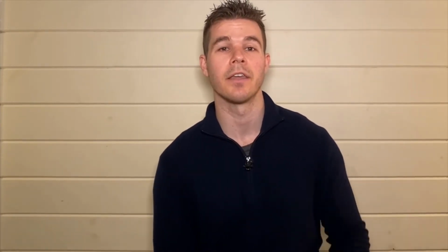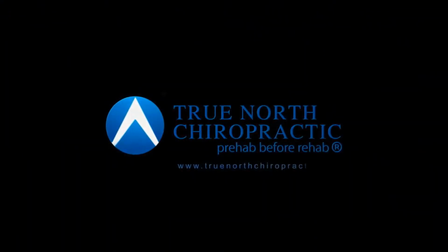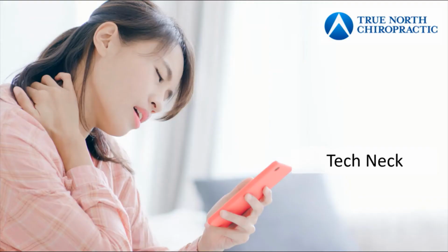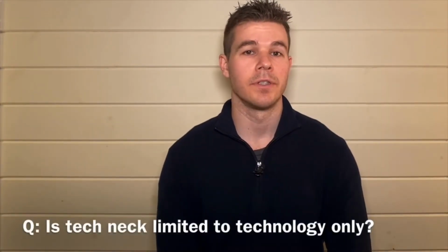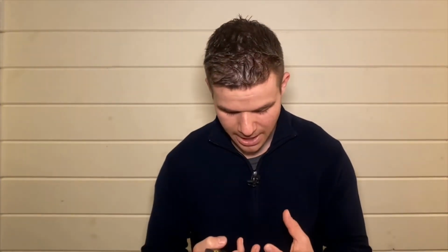So today we're going to be talking about how to get rid of tech neck and addressing what the signs and symptoms of tech neck are. Tech neck involves phones, computers, any electronic device, anything that's going to bring your posture forward where you're having your head in this position. I could be reading a book, doing documents, or doing anything in this position where everything is kind of crouched forward.